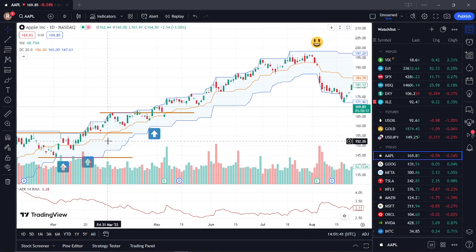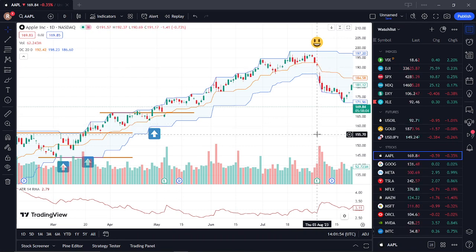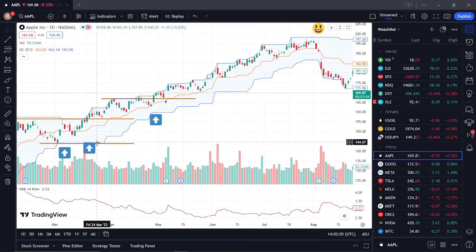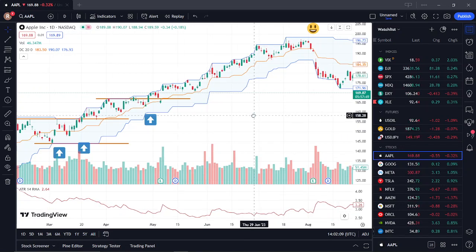Okay, so your average cost will be probably around 152 at this price point, and you ride all the way to 190. A 40 point ride. A 20% gain on the overall stock, and you triple up. Makes a lot of money. That's why trend following makes a lot of money.